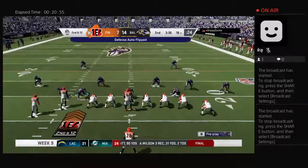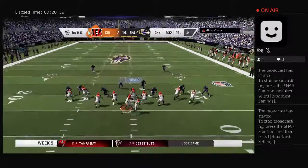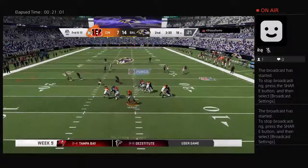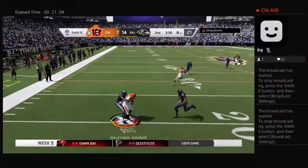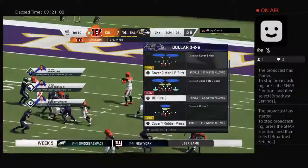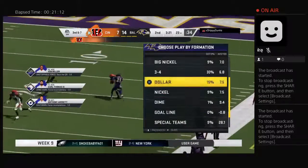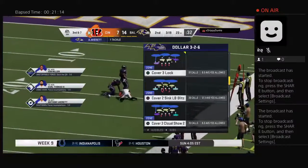First play of the drive goes the wrong way. Here's 2nd and 12. Jackson now. Throwing the out route and complete. That's Ross. Down he goes at the 23, a pickup of 4. 4 yards on the completion, and it sets up a third down.